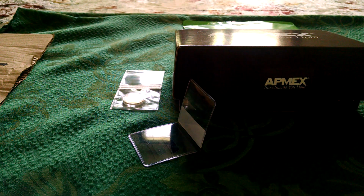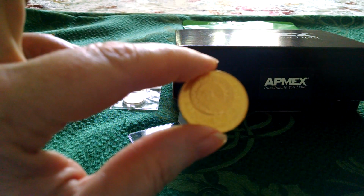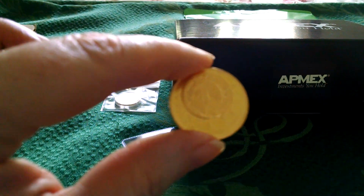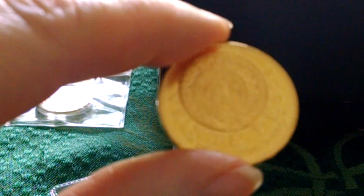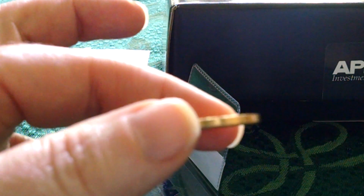Whoops. And let me see if I can show this. This is just a gorgeous coin. Brilliant uncirculated. Just beautiful. You can see it there. I'll zoom in on it. And it says 20 pesos for 20 pesos, and it's got the Mayan calendar on it. It's just a different design. It's just really nice. And it's got the lettering on the edges of the coin, Independencia y Libertad.